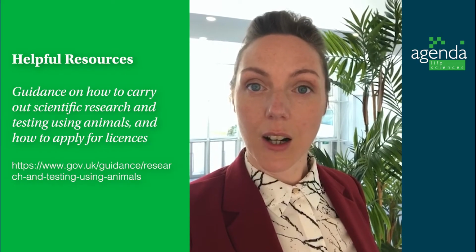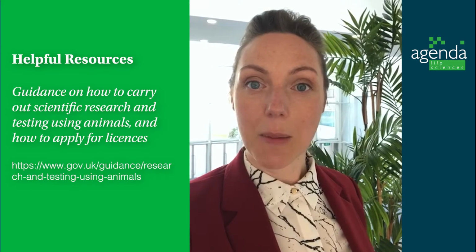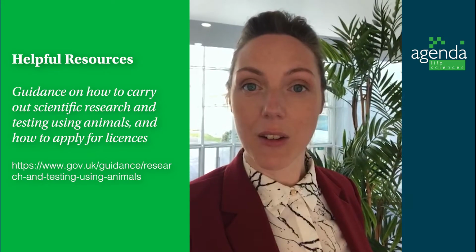One of these are the licences which are held by each of our researchers, which enable them to do the work. They require formal training before they can get one of these licences, and there is always continuous development and training, assessment of competencies throughout their career. So that's the first type of licence we need.